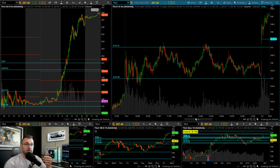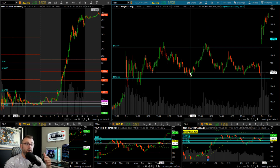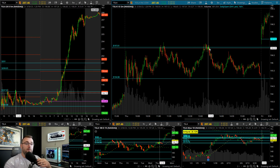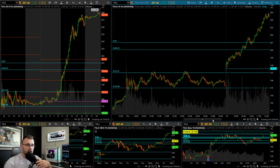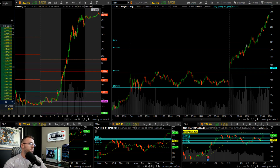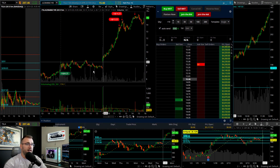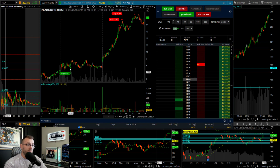But notice, it never broke this 194.98 level again. It came down and traded 194.96. That's not considered a break, that's a test. It rallies right back up here, and then continues to go sideways through the day. So here's the position I picked up, and I went ahead and added these in here so you guys can see the timestamps of when I entered my position.